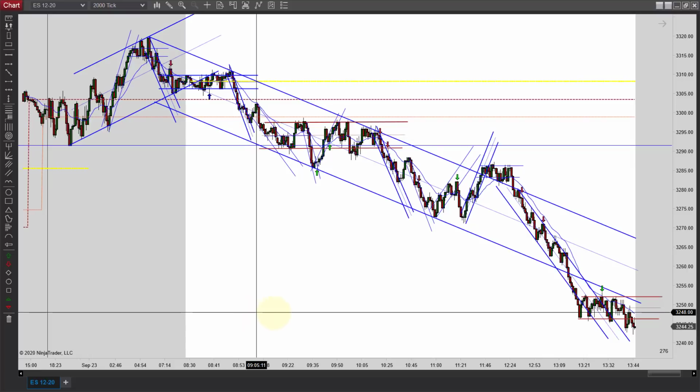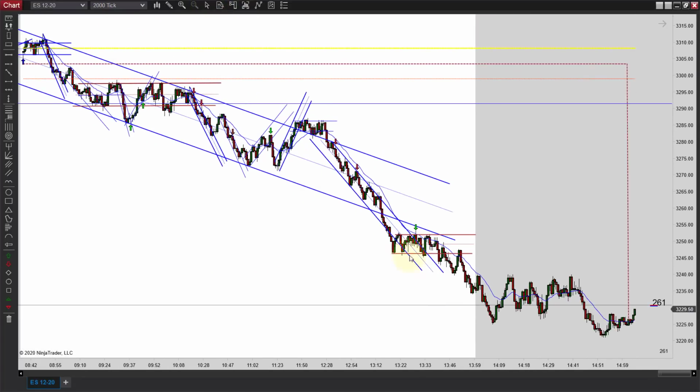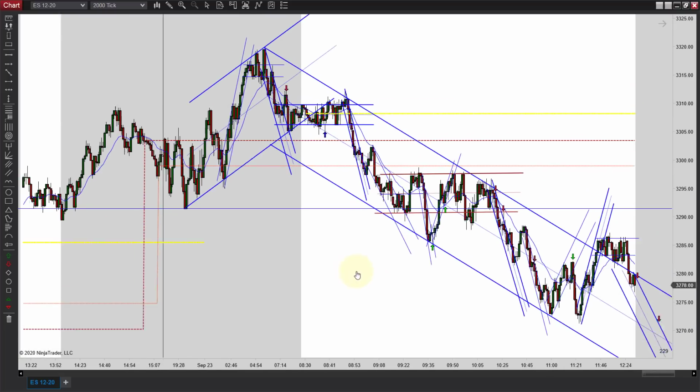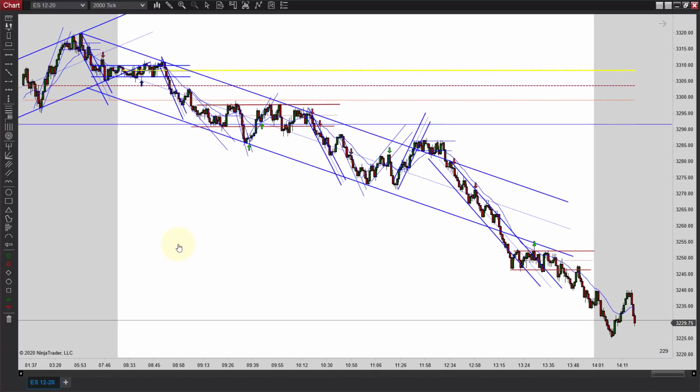And it turned out to be a really nice downtrend, and accelerated once we had the break here into the afternoon. It accelerated on down even further. So, I mean, we've been trending down. We've fallen off quite a bit here.